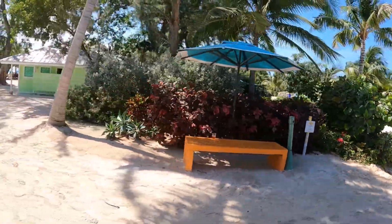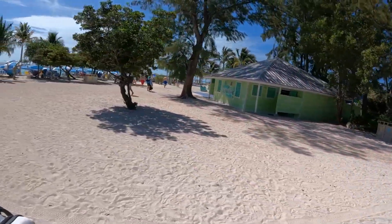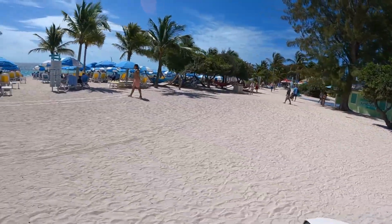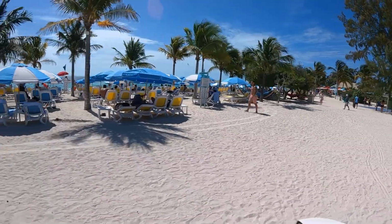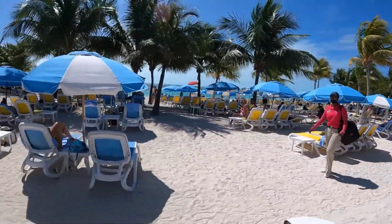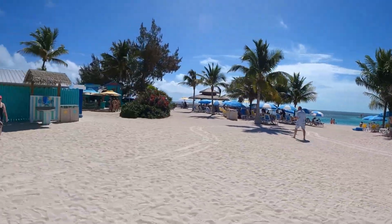So our fourth stop this morning is the Chill Island. Chill Island is our largest beach on the island. You can find the Chill Island day beds and the Chill Island cabanas. Also excursions where you can find jet skis and kayak tours. Also the swimming with the pigs.